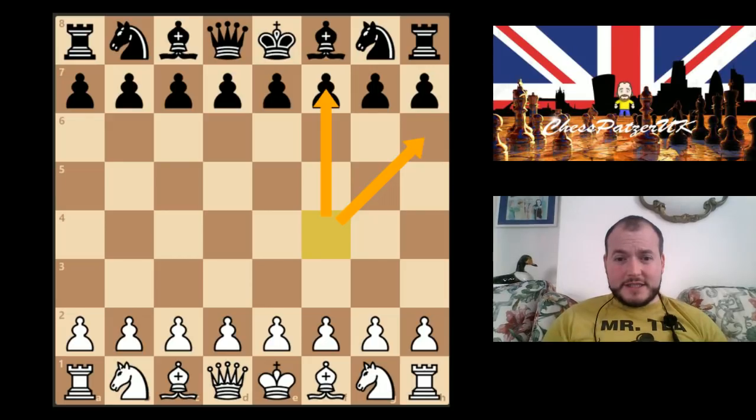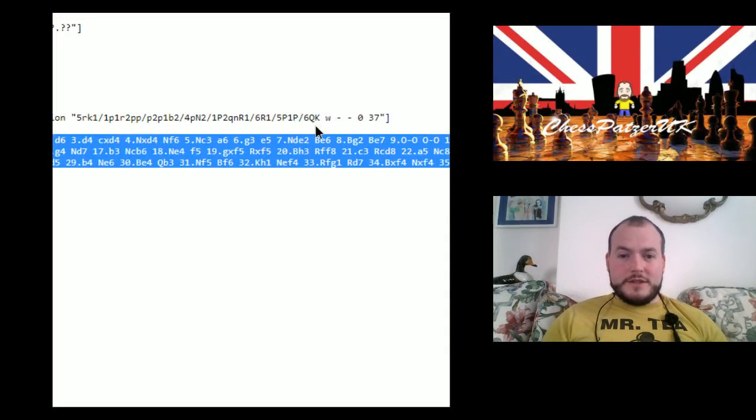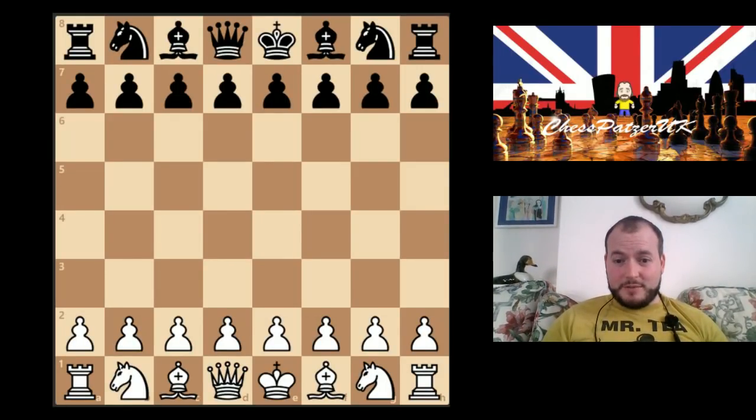New analysis, load PGN. Oh, look, the arrows are still on the board. That's not helpful at all. I'll sort them out in a second. Bear with. Copy. Back, not close. I usually close there and have to reopen all the browsers because I'm a patzer. There we go, game on.